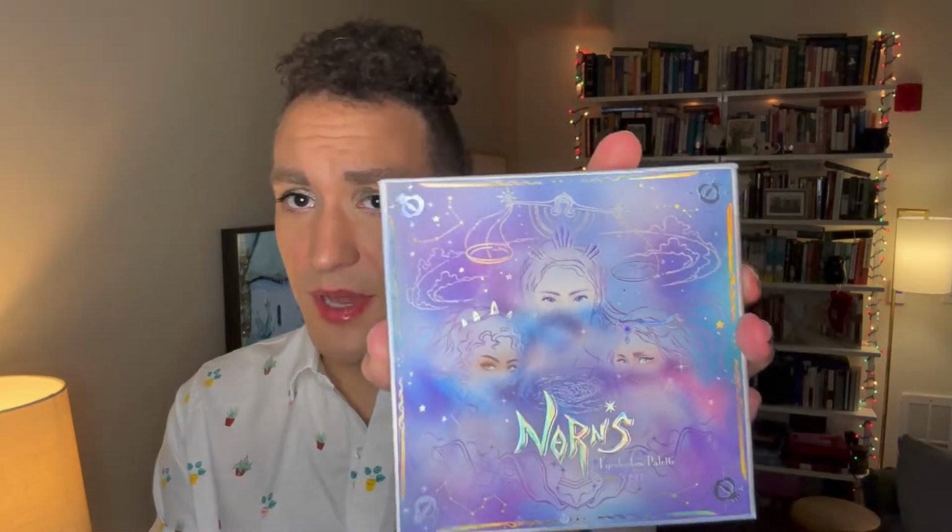Really love this. I think the packaging is beautiful. The Nars, if you don't know, are the Norse mythology version of the Greek fates. So there's the past, the present, the future. Really love, I am a mythology nerd.